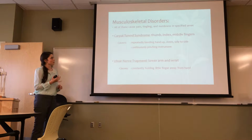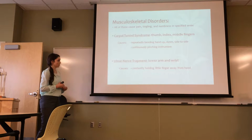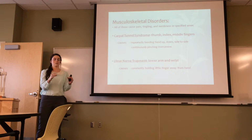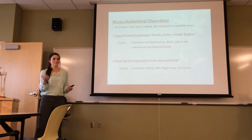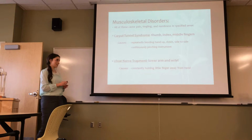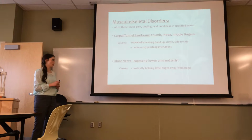Carpal tunnel. This is where you'll get pain, tingling, and numbness in your thumb, index, and middle fingers. That's from bending your hand up and down, or side to side, right? Sometimes it's so easy to watch yourself through your loops, but I would take a step back and look at yourself not through your loops, and you can see if you're rocking and rolling, doing the old-fashioned things, because those really are what are going to keep you from doing these bad things. And then continuously pinching. You want to have the soft C shape, not pinching.